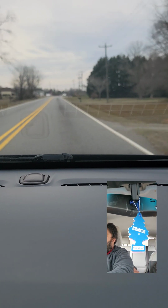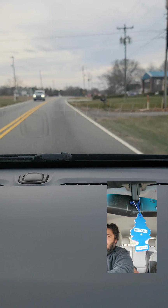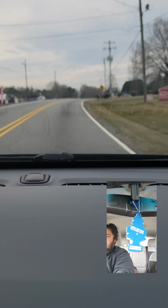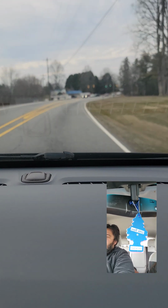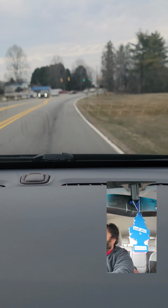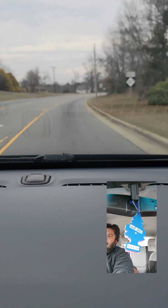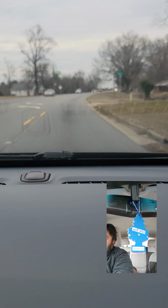Continue down this road, we're going to enter into the grand town of Mountain View, North Carolina. I'm sure there's a lot of people out there that are much better versed in Mountain View than I am, but I can point out a few little local spots here in Mountain View.